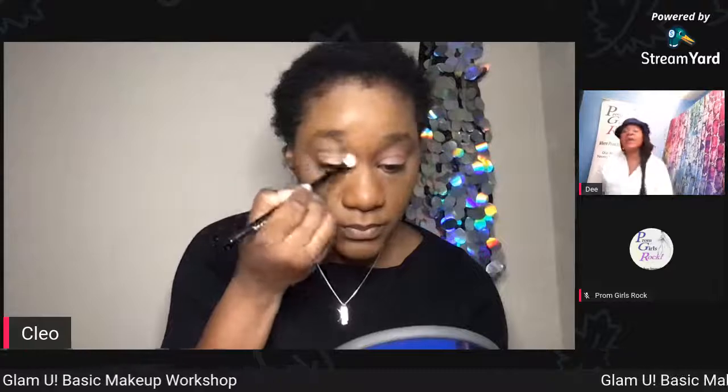So Cleo is blending out her eyeshadow now. She's starting at the crease of her eyes and then she's blending it out. I'm just adding a little bit more on both eyes, just so it can really pop.